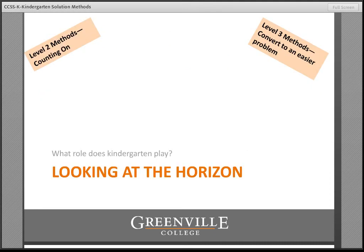Although the goal for all children is that they can successfully direct model the 4 designated problem types with ease for all number sets within 10 by the end of kindergarten, you will almost certainly have some learners who move beyond this goal. So we're going to take a look at the next levels of solution methods outlined in the Common Core progressions. Level 2 methods involve counting on, and level 3 methods involve converting the problem into an easier problem to solve.